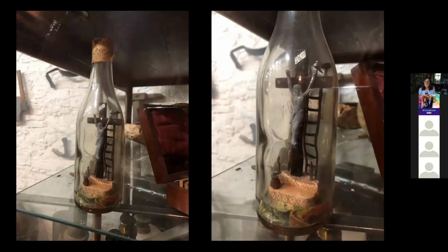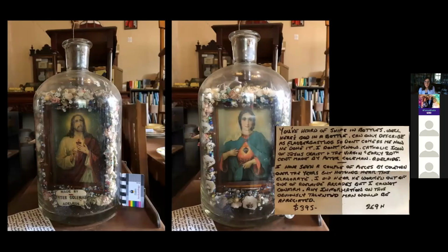And here's one that's turned up in Adelaide in Australia recently via Twitter. And another one also from the same place in Adelaide, an antique shop. And this, I've never seen these before, but it's the same idea. It's very clever. Little Sacred Heart pictures.